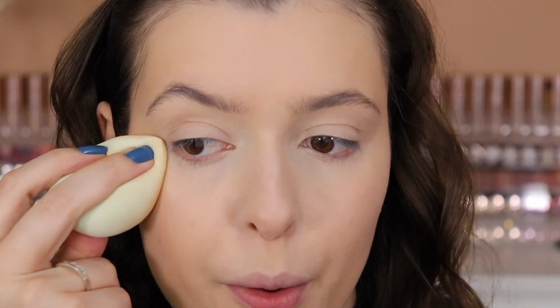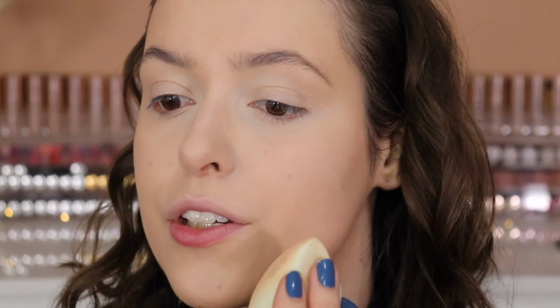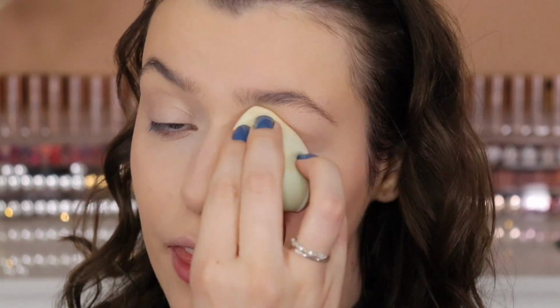If I like the consistency of this concealer, I'll pick up in a darker shade. Do you see what I mean about applying that foundation just over the top where it blends in? It's just made everything look a little bit less harsh and white just here. It's taken that away, but it's kept the coverage, so little trick there for you.